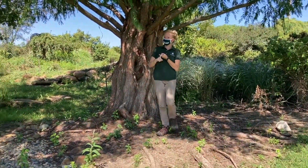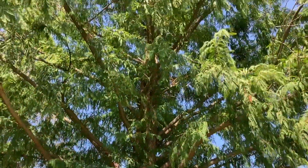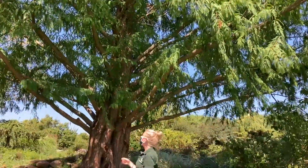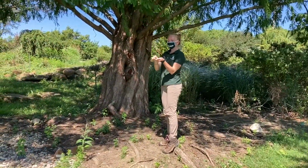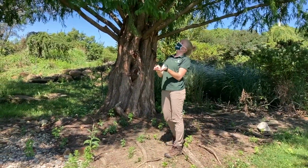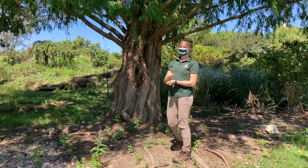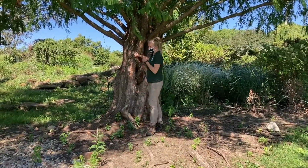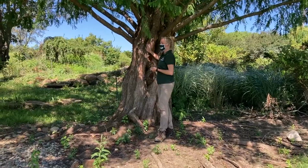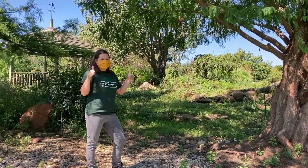So going with your tree was tall. This tree is tall. Your tree had needles. This tree has needles. Your tree had cones, and this tree has cones. And your tree is not huggable, and this tree is not huggable. And your bark was rough, and this bark is really rough. So I think this is your tree. You are correct. This is my tree.